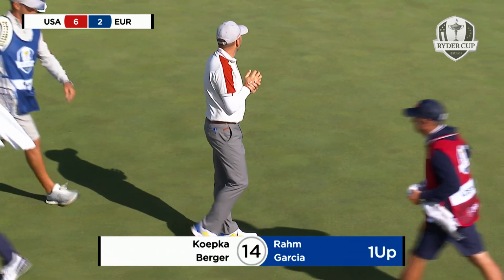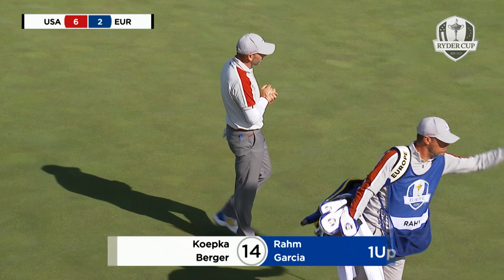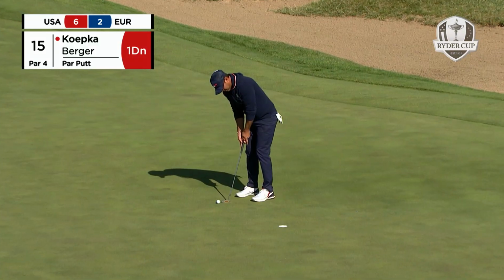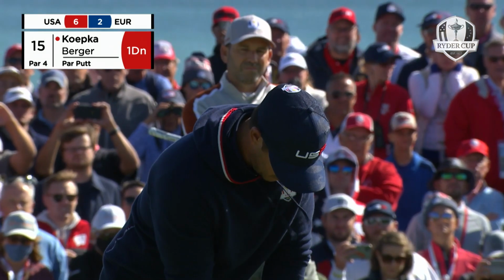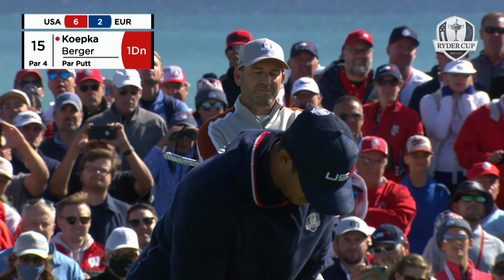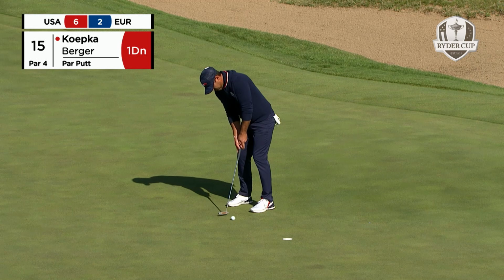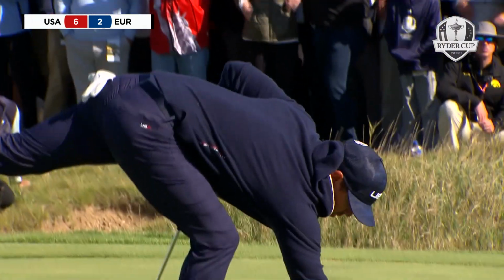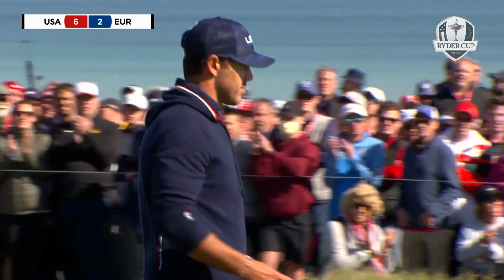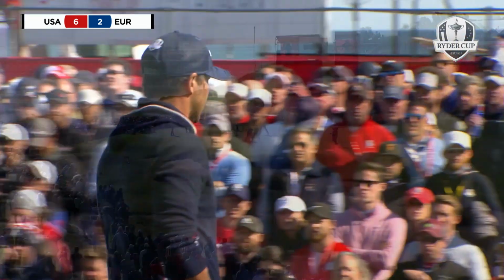So back to 1 up for Europe in that top match. 4 holes to play, nothing in that one. And the wind whipping across from right to left. This is no gimme. In fact, no, it's Europe's putt. Well, there's no doubt that he was going to hold that. I think he's a little bit angry now. And trust me, an angry Brooks Koepka is a dangerous Brooks Koepka.